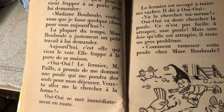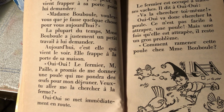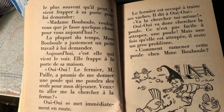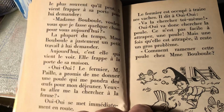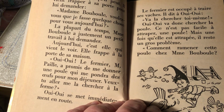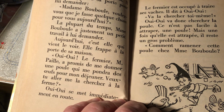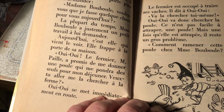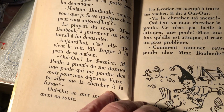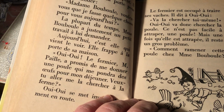Oui Oui quickly went, got in his car, I guess. He immediately set out en route. I guess that's good enough word for English. On his way, I guess. The farmer was busy. I'm not sure what trahir is, but something about his cows. So he must have been herding his cows. He said to Oui Oui, go look for it yourself.